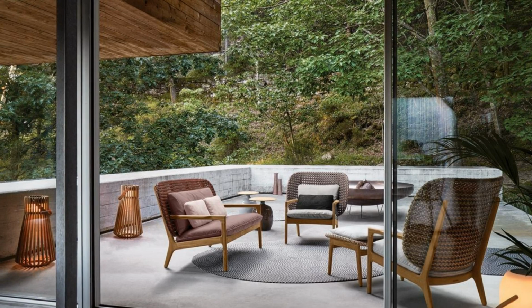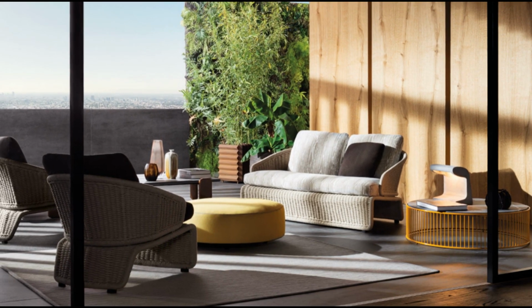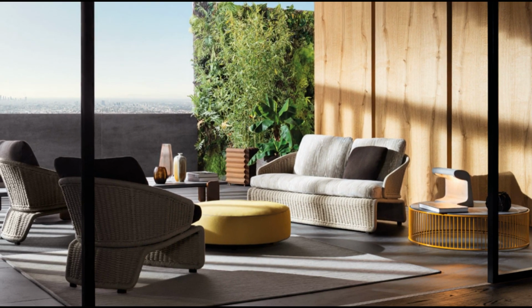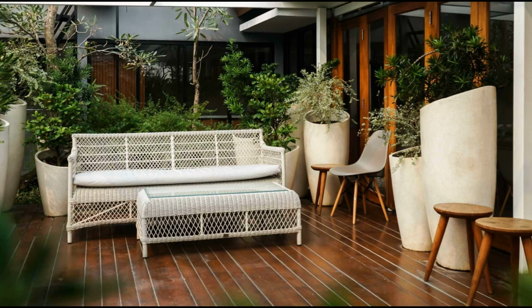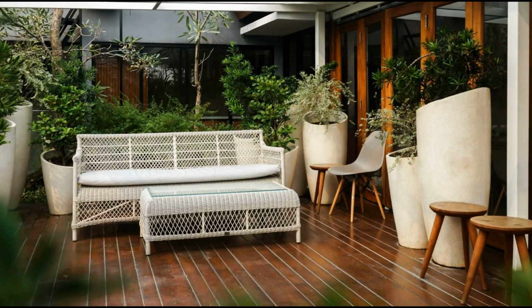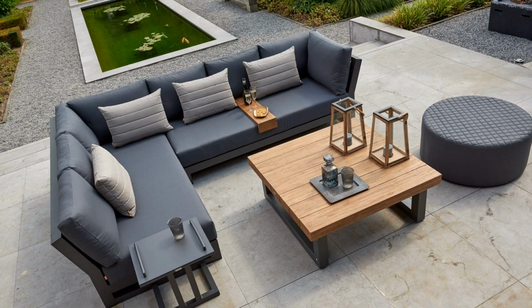Do you want to entertain and dine on your patio? Then you might want to get a large and sturdy table and chairs, or a bar and stools. Do you want to create a cozy and romantic atmosphere on your patio? Then you might want to get some candles, lanterns, and string lights.